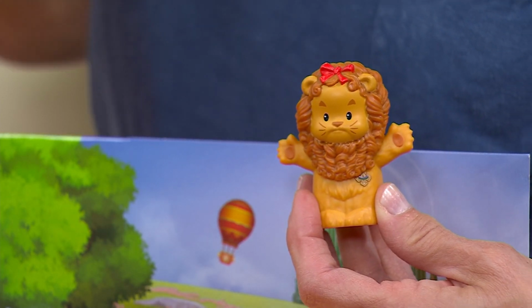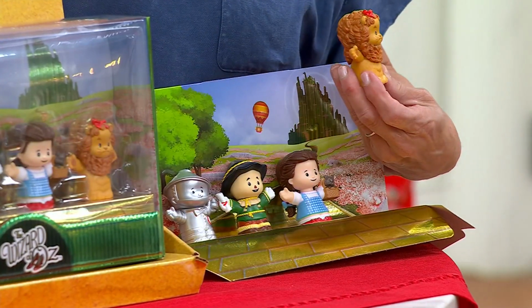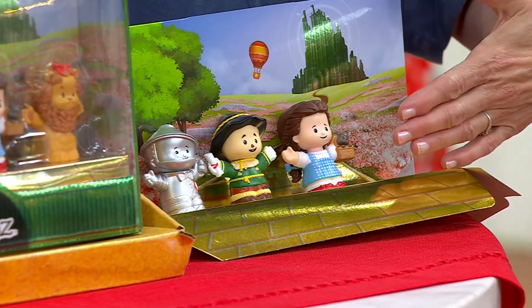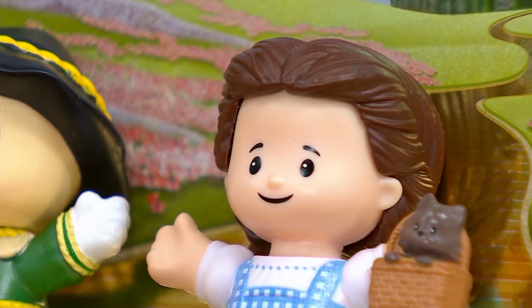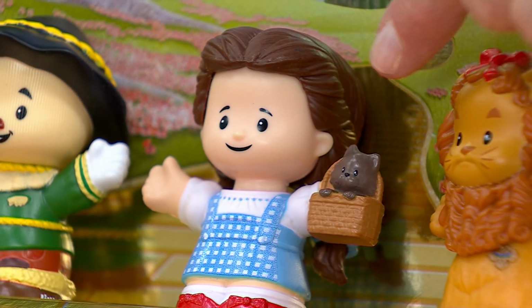My grandson, who's only 10 months, if you sit with him, he loves to play with them as well. So collectors, children, everyone who loves The Wizard of Oz. It comes with the backdrop, so you can create with the core 4, as we call them in our house. With the core 4, you can create every scene, every thought from the film, every song that you can sing, because this is the way they look. And there's Dorothy and Toto.